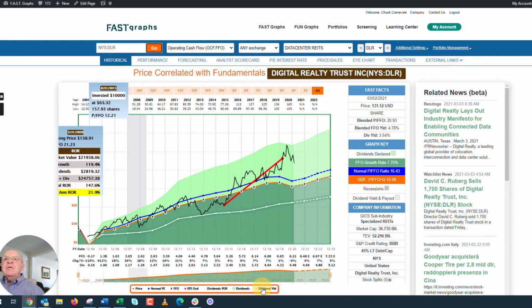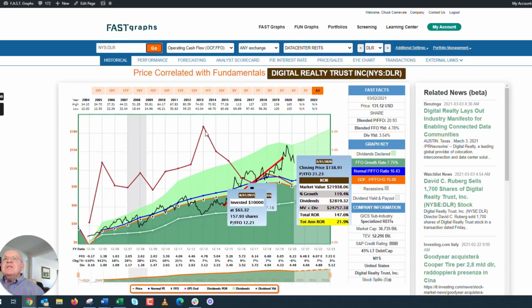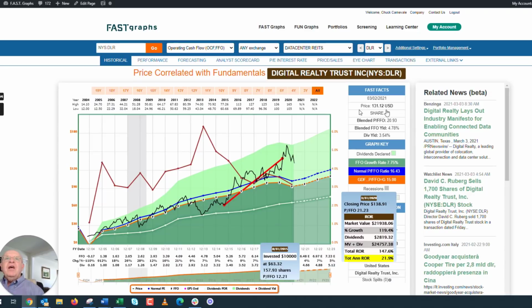If I look at it from this dividend yield column, I was investing in Digital Realty when its dividend yield was at one of the highest levels that it had ever been in. I was buying it when the dividend yield was between 5% and 4.5%. I did not buy it here at its very peak, but you can see this would have been the absolute best time to invest in Digital Realty.